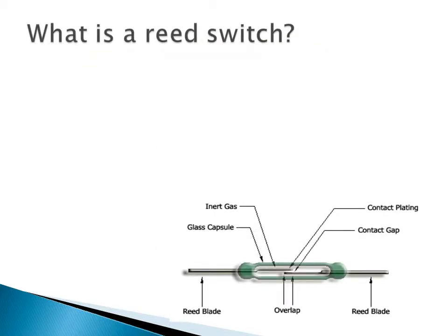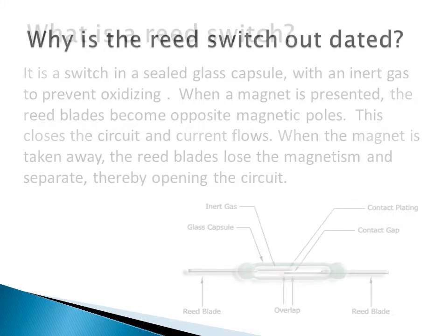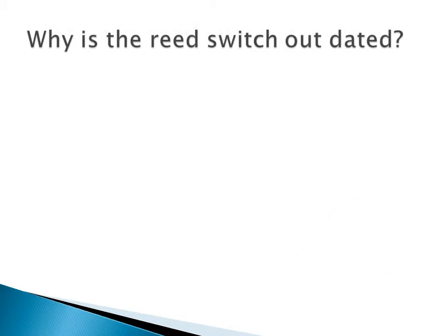Well, from the diagram you can see that it's a sealed glass capsule with inert gas to prevent oxidizing, and when a door is closed, the magnet causes the two magnetic poles to become opposite and touch, and this allows the circuit and the current to flow. When you open the door or window, the reed blades lose the magnetism and they separate, and that's what opens the switch. Why is this reed switch outdated?